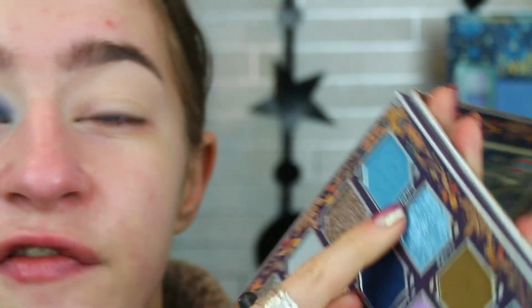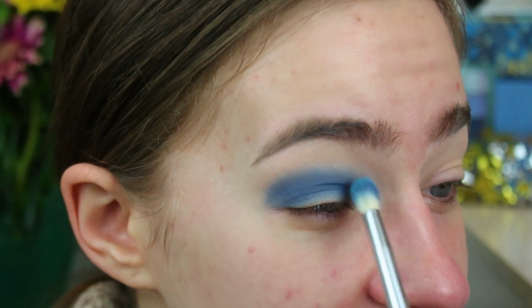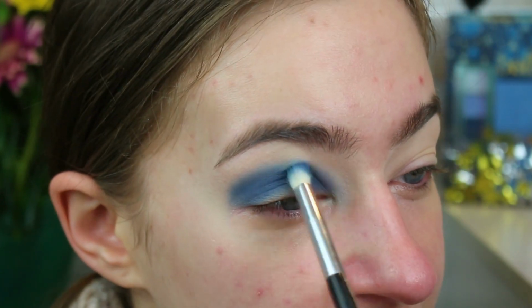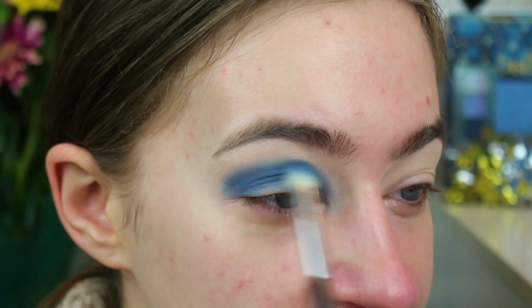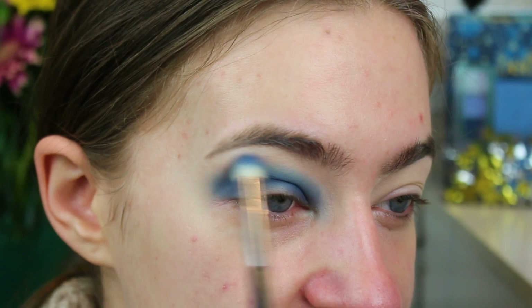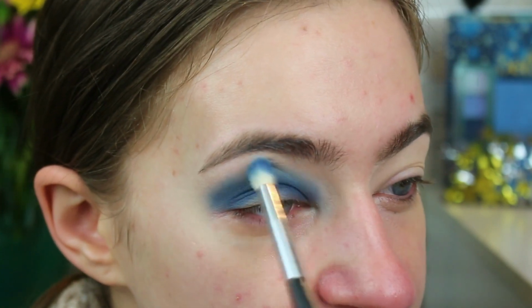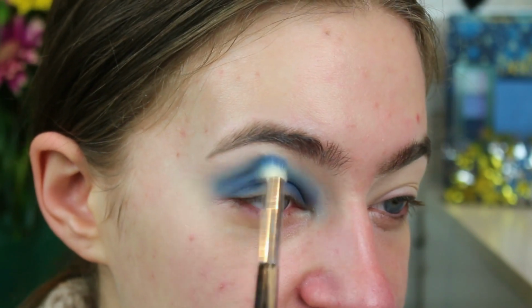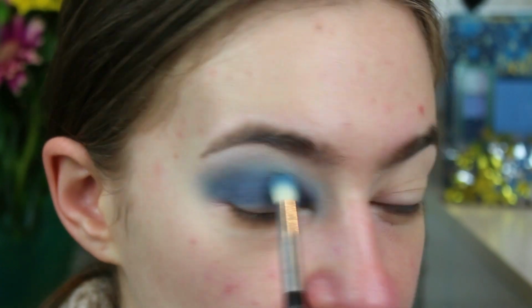Okay, so on the same brush, I'm going to go in with Nightfall, which is this lighter blue matte. Obviously, these two shades go really, really well together, and I'm just going to start dusting it on top to make that beautiful blue blend. I really do like this colour story because some of the shades are very easy to pair together, but some of them you really do have to think, and it does push my creativity quite a lot, I have found. Okay, that is all blended. A very light blue wash.